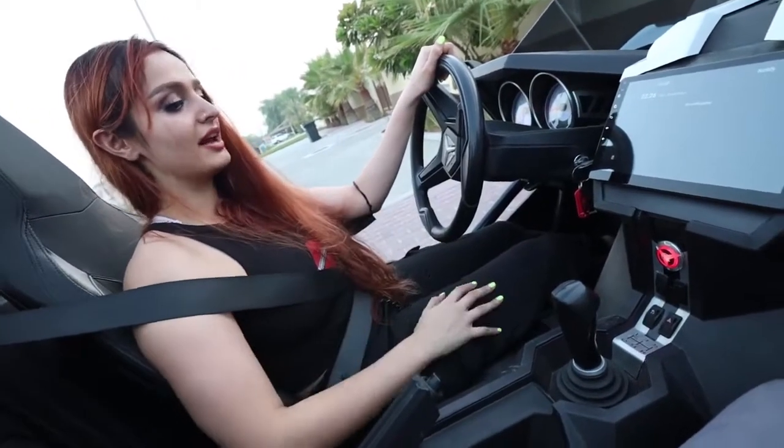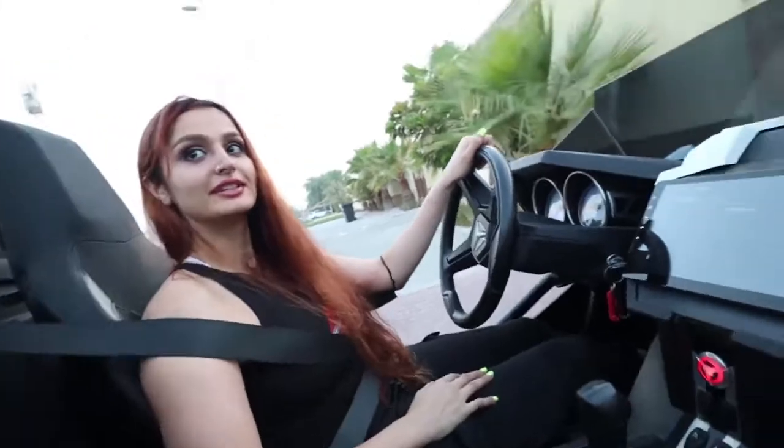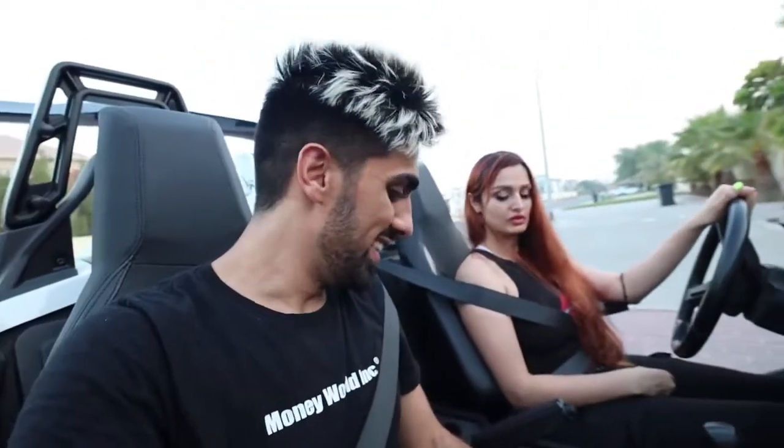You just want to take it out by the beach. Definitely. That's been us having some fun with this car. We might take it out later today. That is what a 1,000 horsepower trike sounds like.